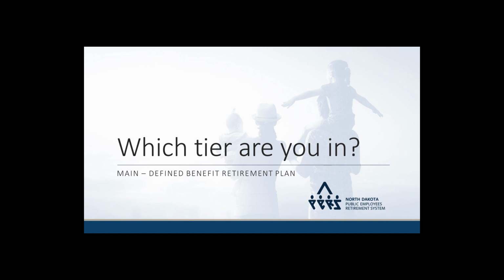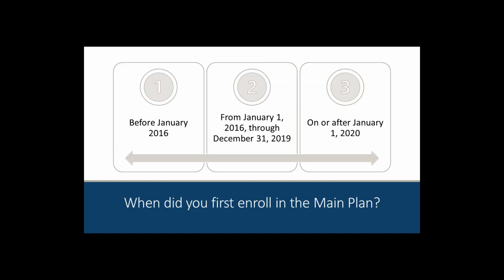Today, we're going to be discussing which tier you are in. Remember, everyone, this is for the defined benefit retirement plan. When did you first enroll in the main plan?